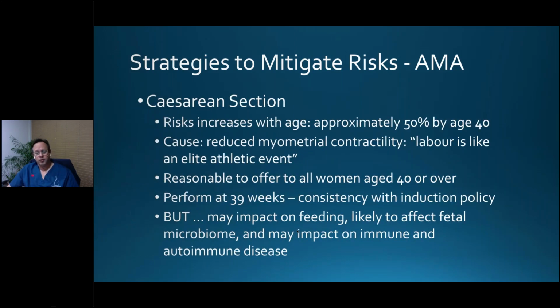So another big risk with advanced maternal age is caesarean section. And again, women are surprised to hear that their risk of needing a caesarean section at age 40 is approximately 50%. We still don't know exactly why that is, but there is a physiologically demonstrable reduction in myometrial contractility. And somebody described labour as being like an elite athletic event, and we know that by and large elite athletes do best in their 20s, not so well in their 40s, and labour may be the same.